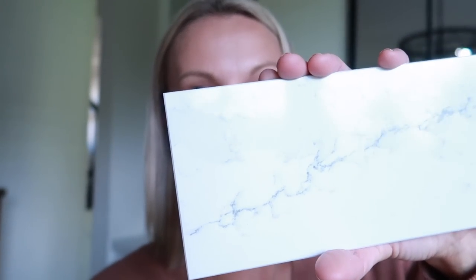And so this one is that brighter white, but it has some gray veining in it. And this was a cheaper option. I can't remember what he said it was, but that one was a little bit cheaper. So I think what I'm going to do is just wait till I get the number from him before I dig too deep into researching countertops and things like that.